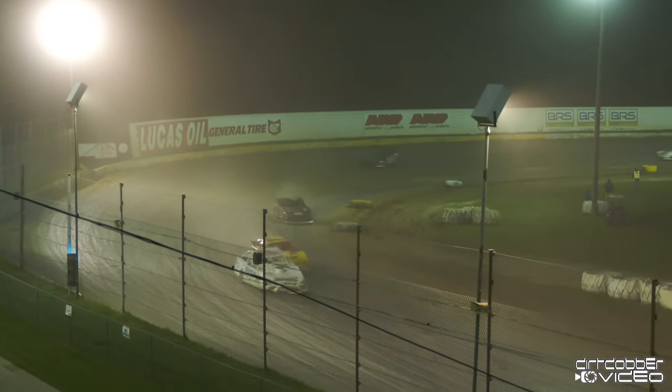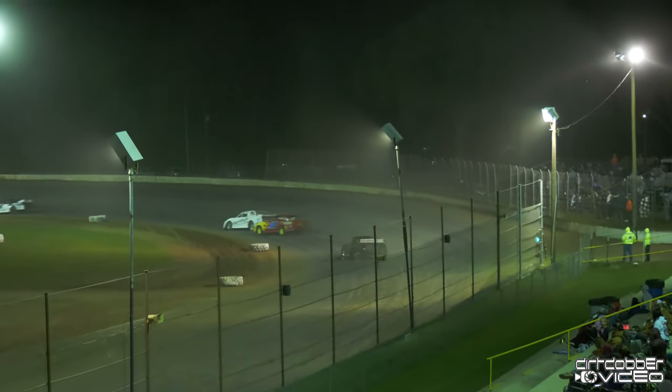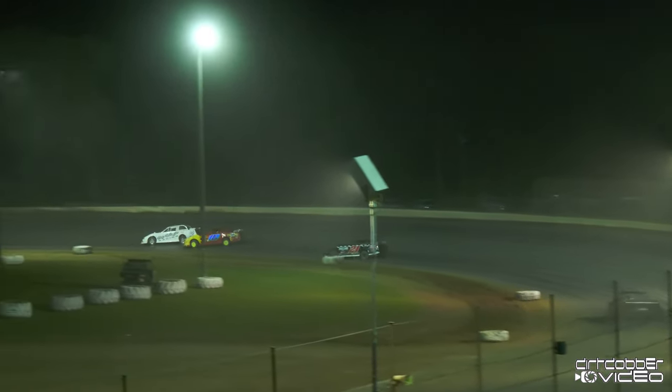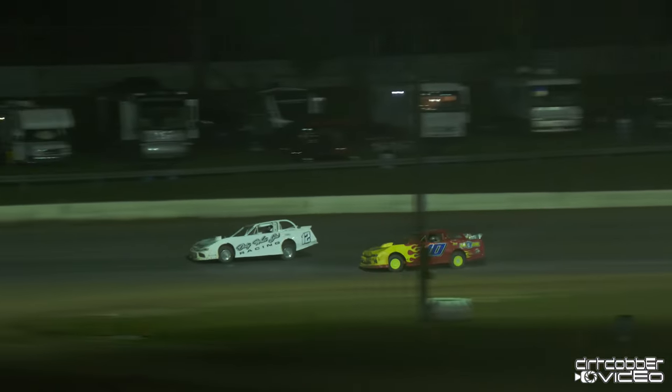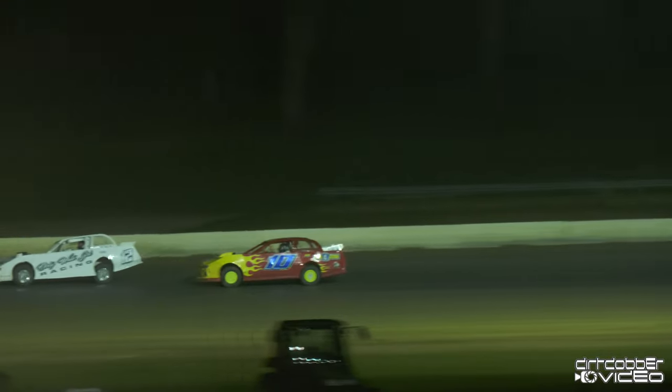You can see right there as your leader bobbles just a little bit. It doesn't slow him down any. He actually drives right into it. And Chad Thrash back there saying, I'll just drive around it all. Still working that outside line. Yeah, Chad's having a lot of fun up there. It looks fun from here.